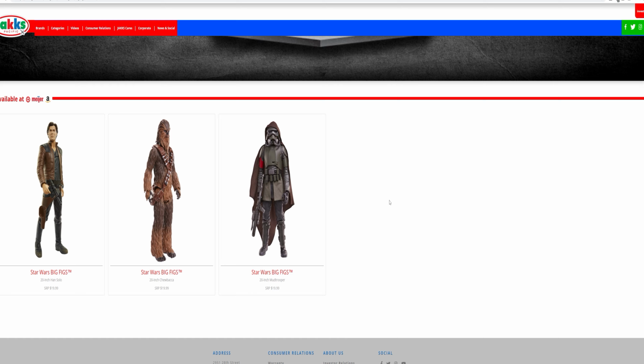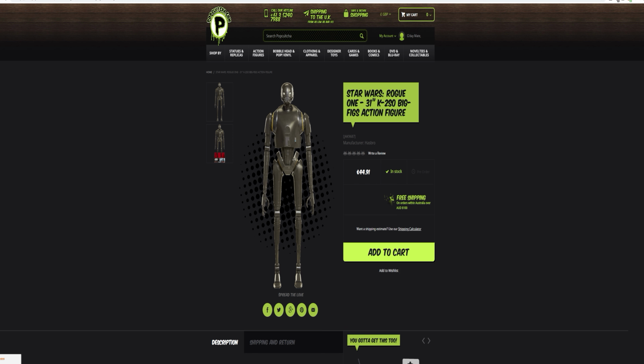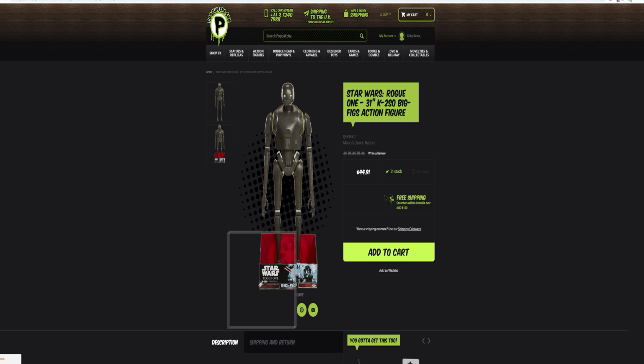I did a bit more digging, and I managed to find these series from Rogue One. There's this Death Trooper. There's a Stormtrooper, and then K2SO, which, to be fair, Rogue One, not known for its strong characters. If I had to guess, I would have said that the one I've got, Darth Vader, comes from Rogue One, as it's the only of the new films that even has Darth Vader in it. The thing throwing me off from that is the fact that this is different packaging and clearly says Rogue One on it.